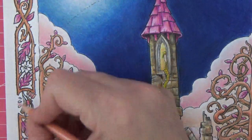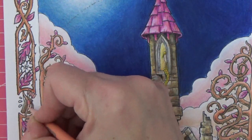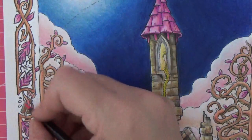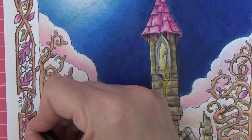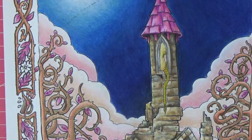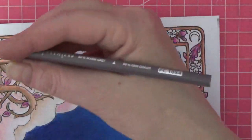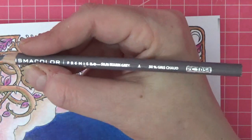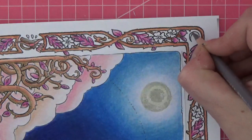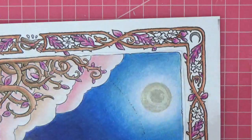And then we'll bring the peach down on the arrow. Okay, maybe a little bit of maiden pink on the edge. There we go. So our bow and arrow now coordinates. And our little moon, if I turn it around here, I'm just going to put that 50% warm grey in. And then we'll put stickles over that, but I'll do that at the end when I've done everything else. So just a very light touch of that grey.